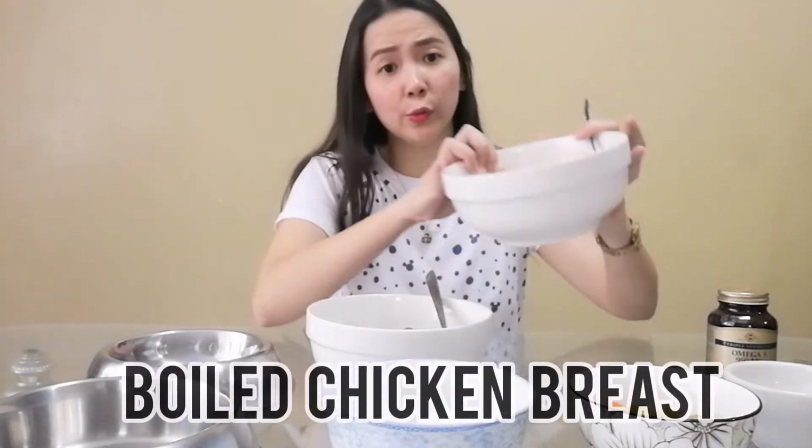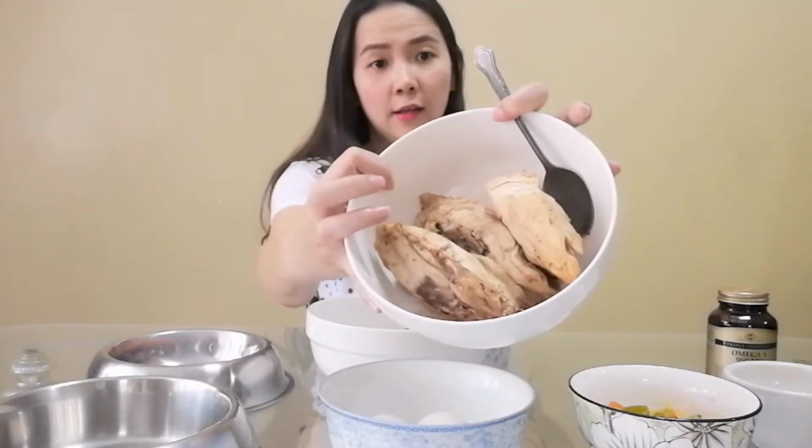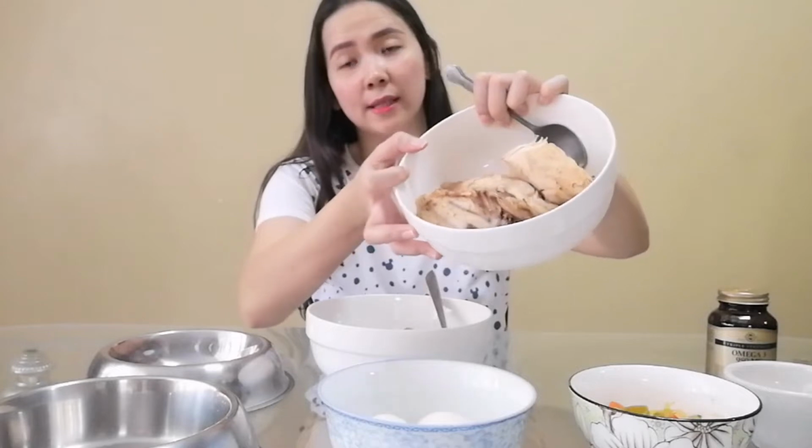So, first and foremost, ang diet po nila is chicken. So, ito po yung chicken. So, chicken breast lang po ang binibigay ko sa kanila. So, normally, kapag medyo maliit yung breast na part, dinadagdagan ko. So, yan siya. Tapos, nakahimay po. Nakahimay yung manok sa kanila.